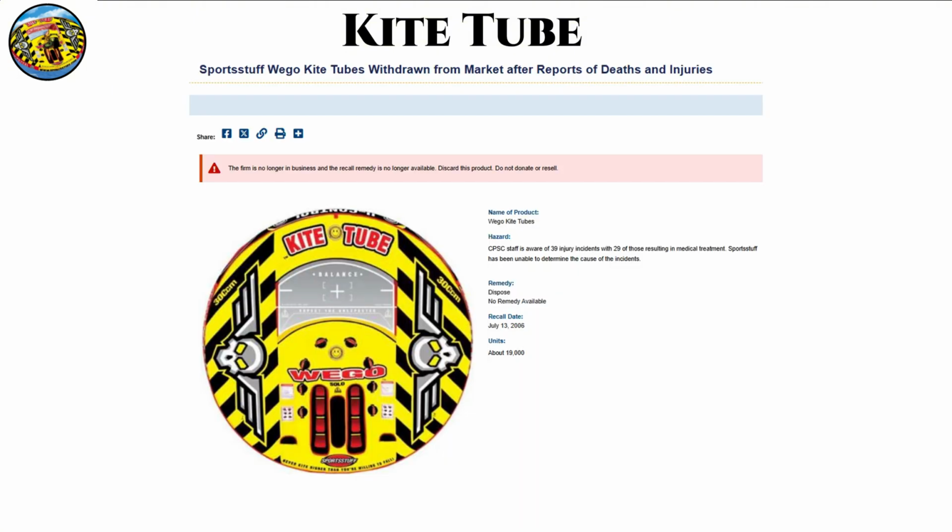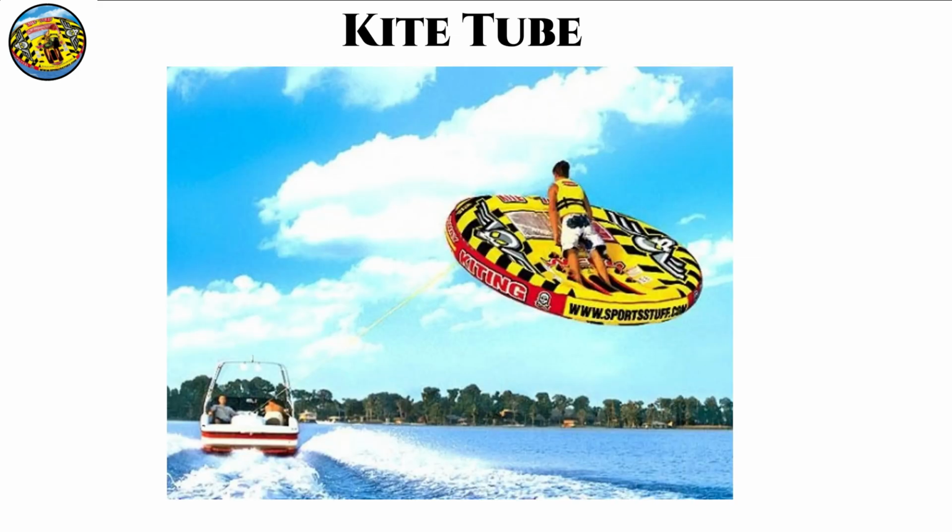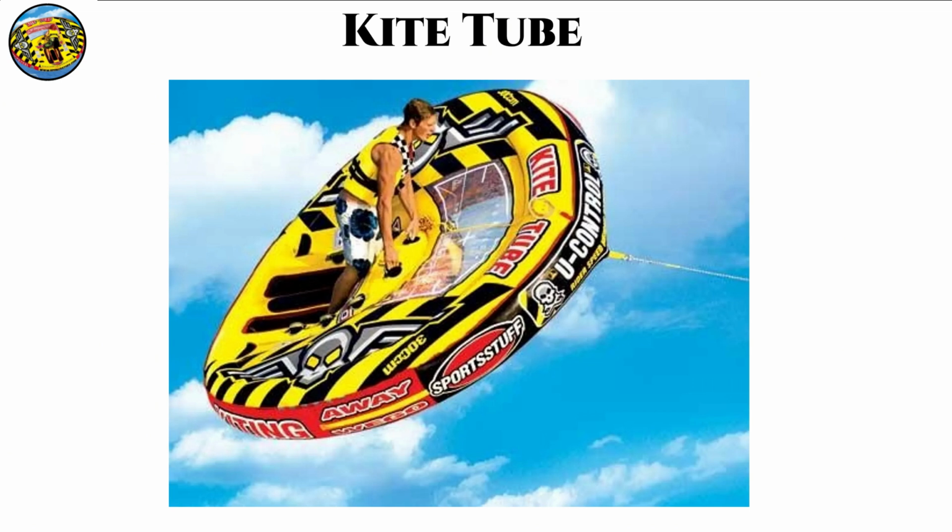In July 2006, after growing public concern and media attention, Sports Stuff voluntarily recalled over 19,000 Kite Tubes. The company also issued an apology and launched a free replacement program, encouraging people to return the toy in exchange for a safer product. They stopped making and selling the Kite Tube immediately. The recall was supported by the CPSC, which warned families not to use the toy and shared safety alerts with water sports communities around the country.